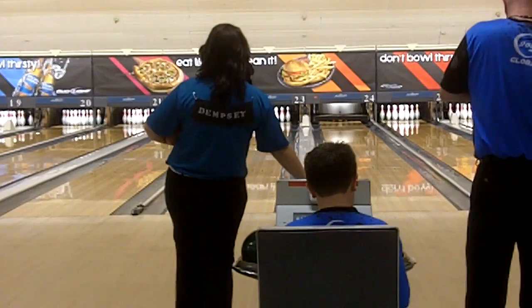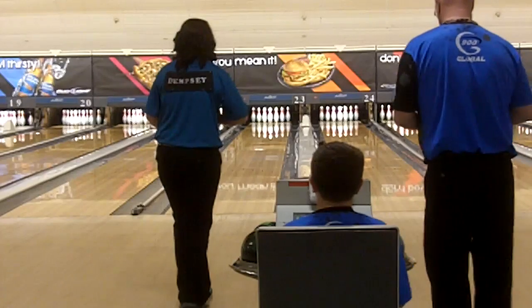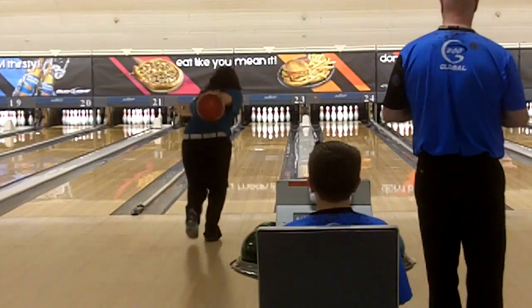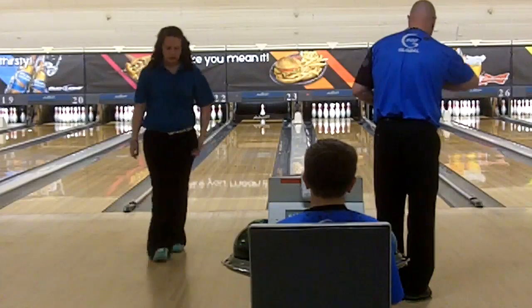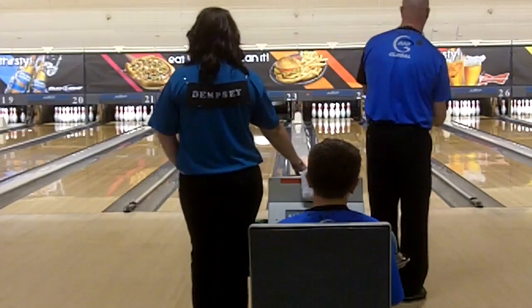They finished second last week, looking to avoid that, but they've got to come up with a much better second half, as they've got 1 mark between them and have already burned up the 41 pins of handicap they're getting. That's going left. Oh, Jesus. Yeah, Derek summed that shot up, unfortunately.